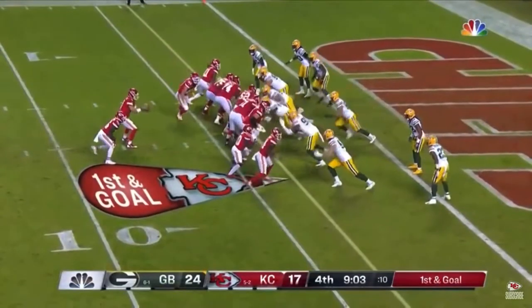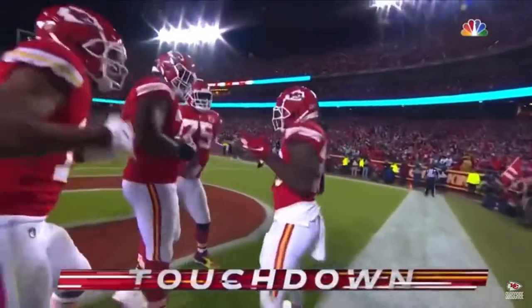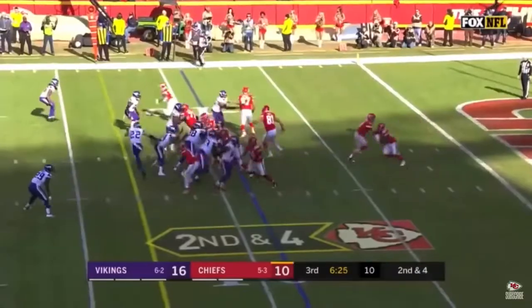From the three, Damien Williams back in. Give it to him. Damien Williams finds the crease and scores. Only got two catches for 40 yards, so a big impact early. He's been very quiet, and there he is.